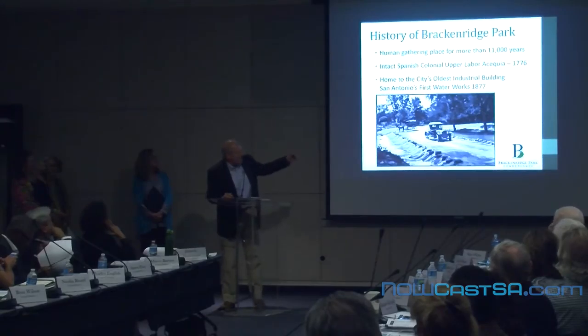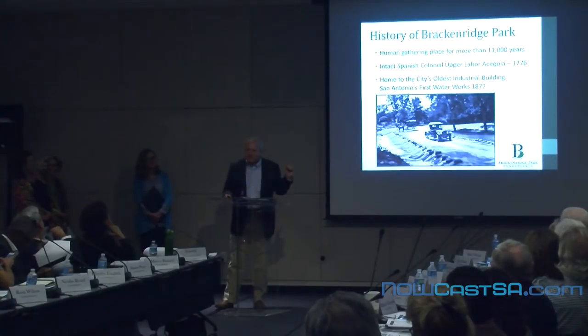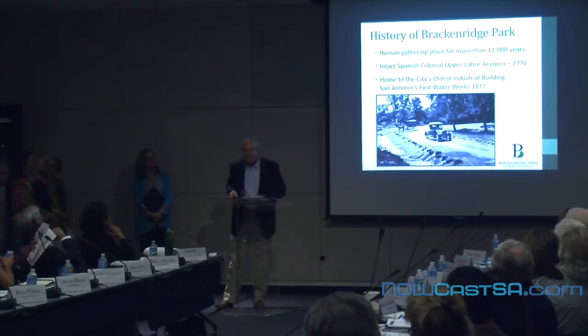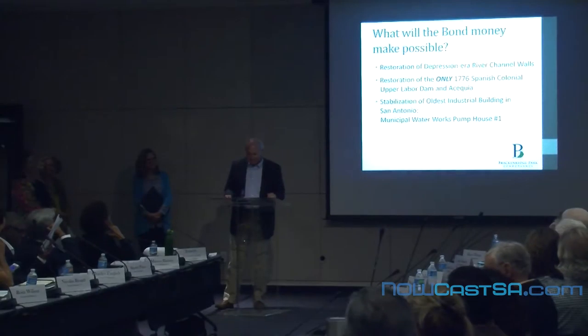And of course, this is the low water crossing. My wife told me before I came down here that she was driving through the park today, that she drove through the low water crossing. Anyone who grew up here remembers driving through it, opening the door, and seeing the water pass as you drove through that crossing.